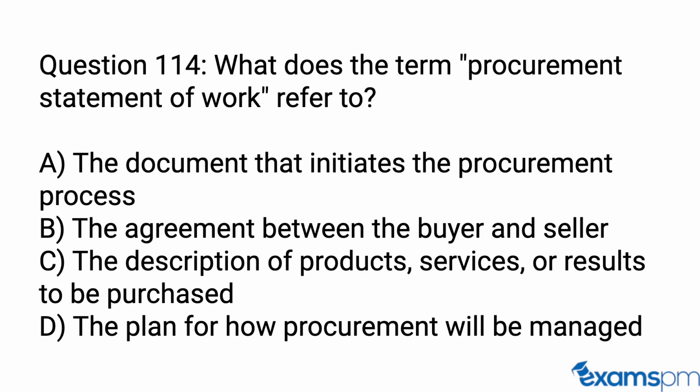Question 114. What does the term procurement statement of work refer to? A. The document that initiates the procurement process. B. The agreement between the buyer and seller. C. The description of products, services, or results to be purchased. D. The plan for how procurement will be managed.